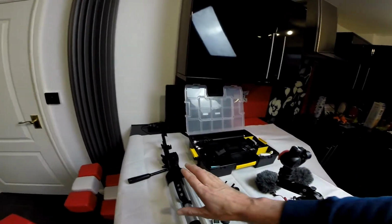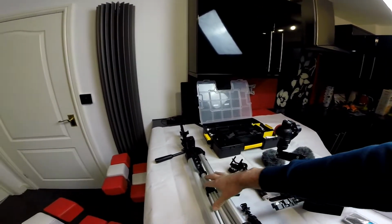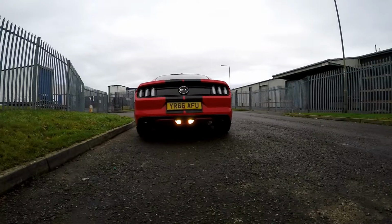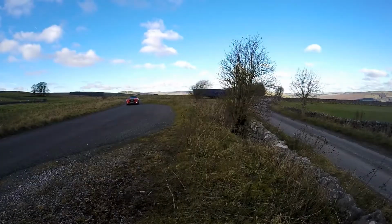I need to be stationary. I use a lot of tripods. I like to use these small tripods as well. If I'm doing flyby shots of the car, I'll put this outside the vehicle, I'll mount a camera to the top of it, drive off, and then I'll also put some of these small tripods on the ground, or I'll mount cameras on walls and fences in various places.